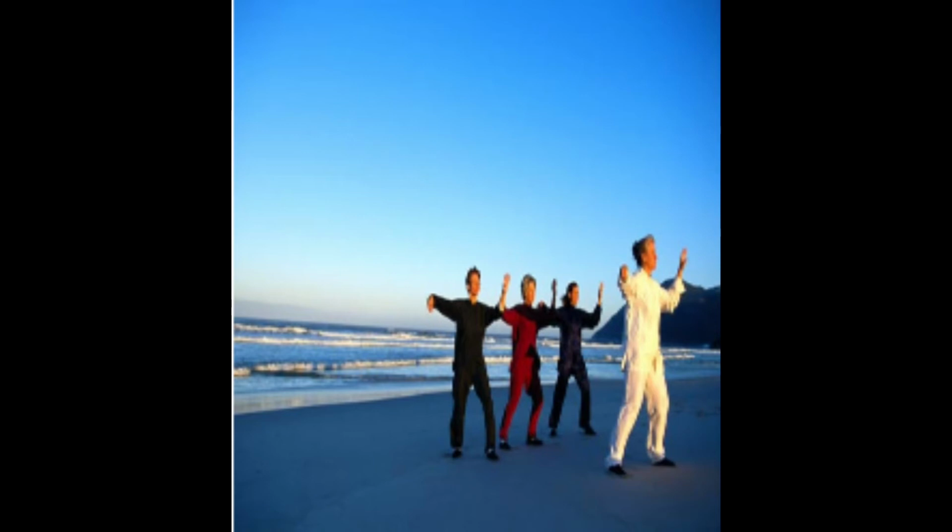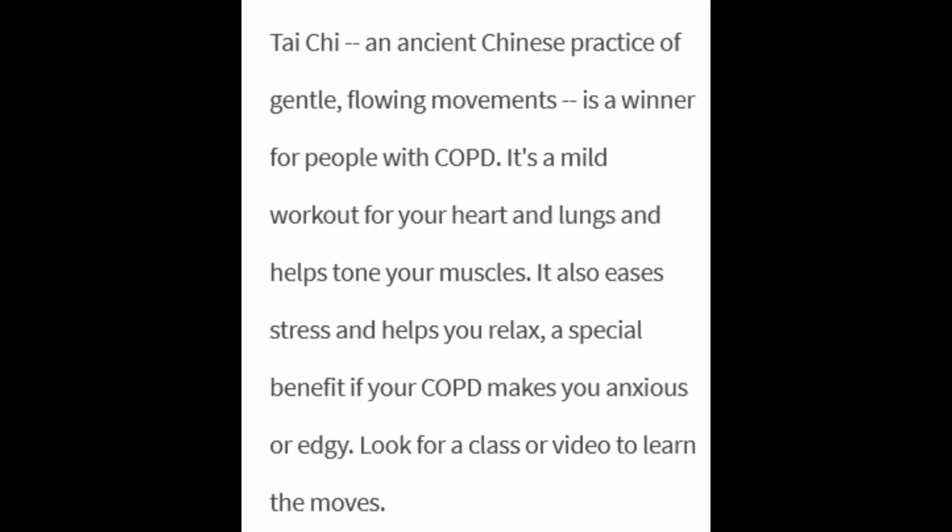Number 4, Tai Chi. Tai Chi, an ancient Chinese practice of gentle, flowing movements, is a winner for people with COPD. It's a mild workout for your heart and lungs and helps tone your muscles. It also eases stress and helps you relax, a special benefit if your COPD makes you anxious or edgy. Look for a class or video to learn the moves.